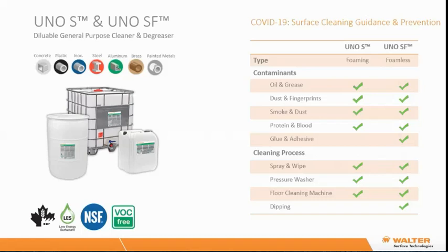Some of the features and benefits is that you can heat this product up. Similar to the Gold Matrix I discussed a few slides ago, you can heat this up to 90 degrees Celsius. So if you are going to be decontaminating your environment with a pressure washer and you're going to be using hot water, you can still feel confident that this product will give a good clean.